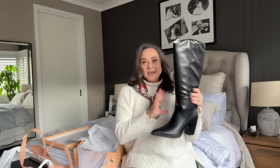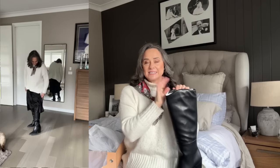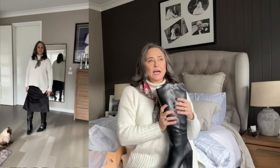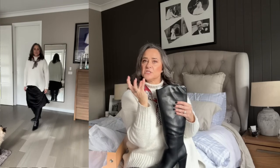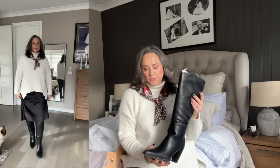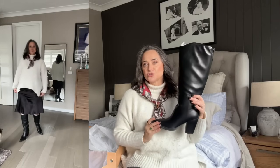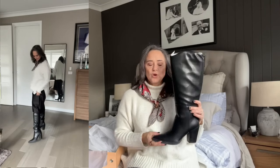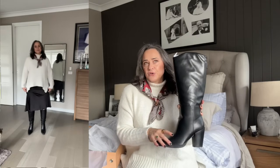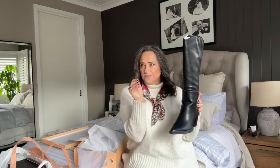But I fell in love with the way these look on. I'll try them on and put it there, on the side of the screen, so you can see what they look like. But they slid over my calves without constricting them so that my blood flow just stopped. And they were actually quite comfortable. I tried them on in store, and I didn't find that the heel was too difficult to walk on. And also the foot part wasn't too tight that my toes felt actually really squished.